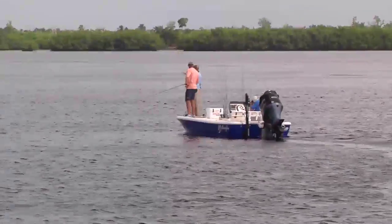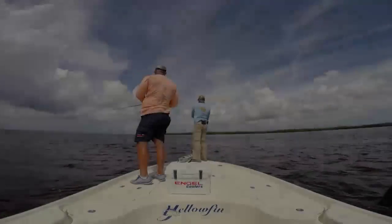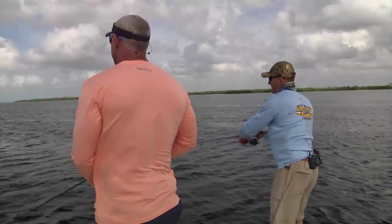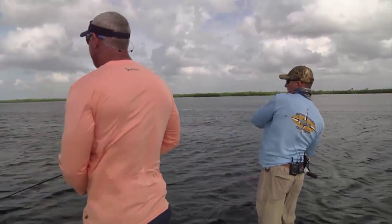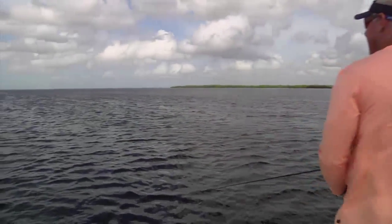Yeah, they're just easing down that reef, man. I was going to say, they're milling that way. Yep. You're on the move. Oh, he's busting. Oh, he's on it. Catch him, baby. Come on, do it for me. Fish on.